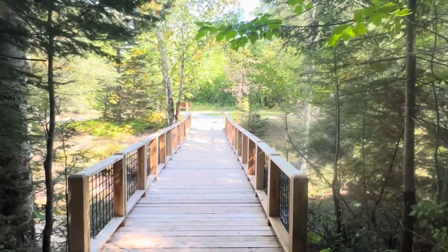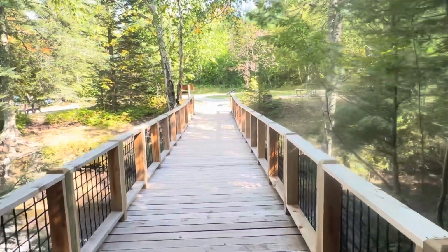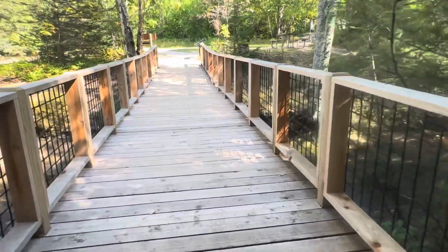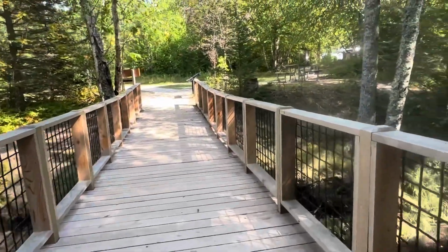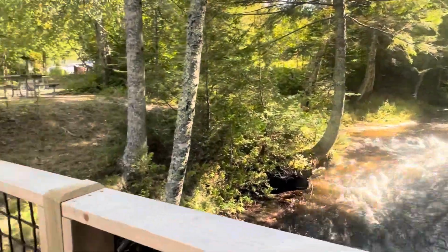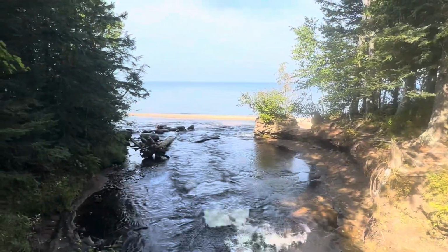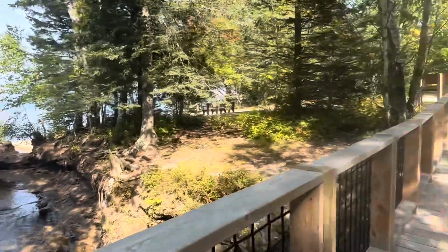We're getting ready to cross the beautiful Hurricane River. I'm assuming it's beautiful because the bridge is nice and I can hear it loud and clear. And it just flows right from up there directly out into Lake Superior. I think I gotta go down. There's stairs right there. For sure, let's go.